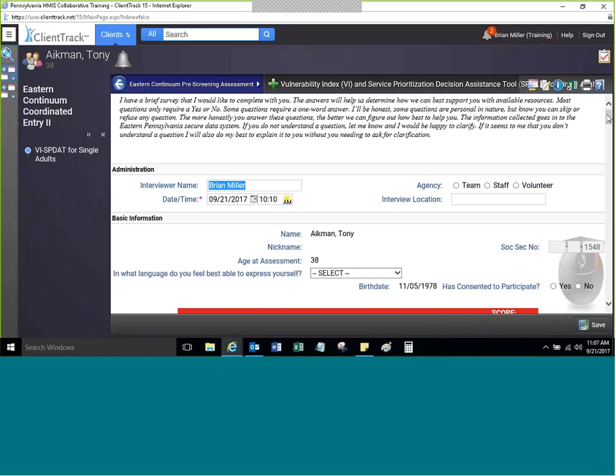Now the single youth and the single adult ones are similar. There are only a couple of question differences, while the family one and the single adult and single youth ones do have a fair amount of differences.